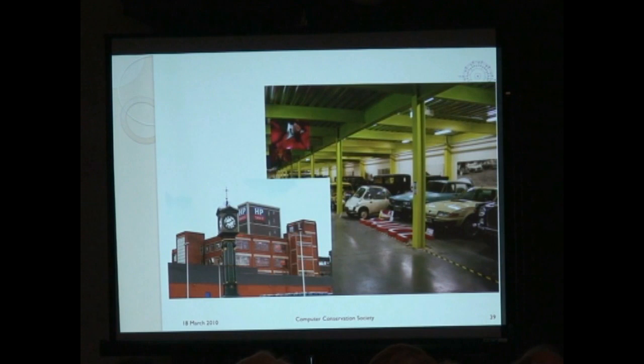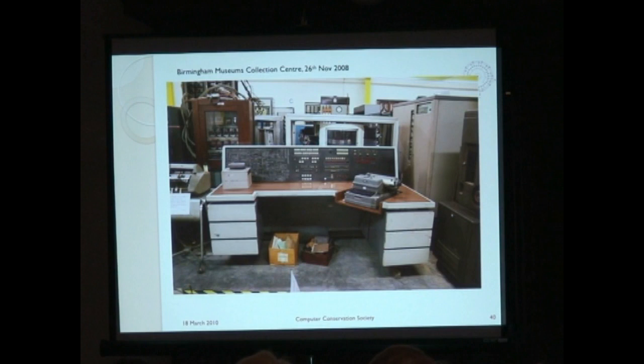Their cars and steam engines are beautifully arranged and shown. Their computers are all lumped together. Now, you can just see, some of you might recognise, there's an Orion computer at the front.